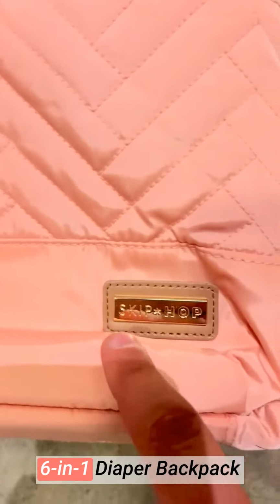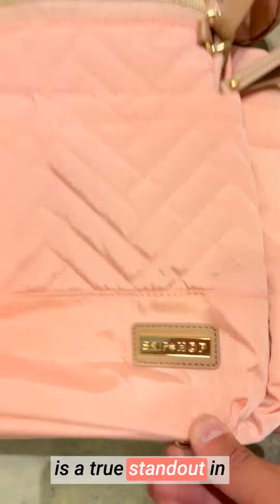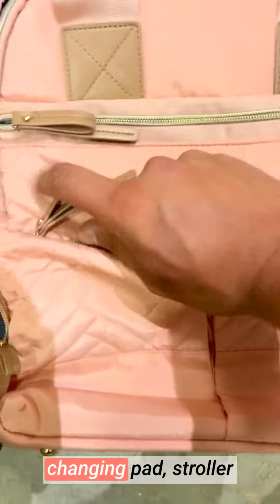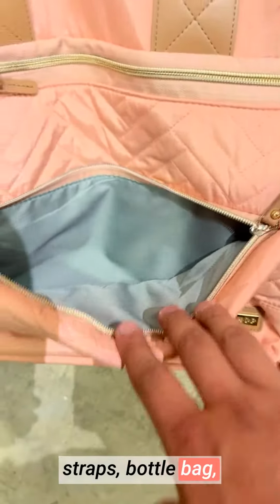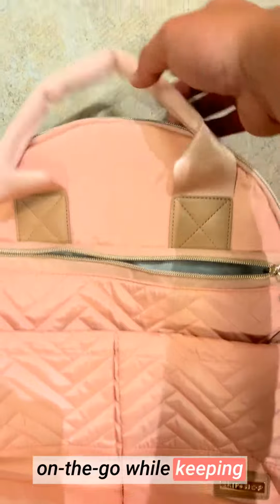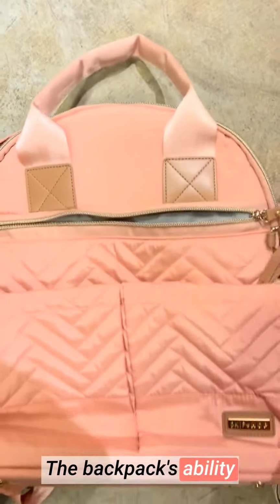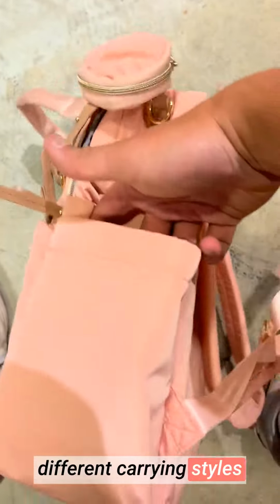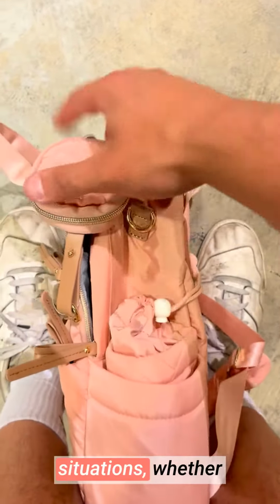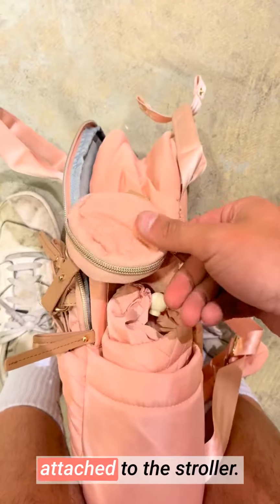The Skip Hop Sweet 6-in-1 diaper backpack is a true standout in terms of functionality. Its multifunction design includes a changing pad, stroller straps, bottle bag, and pacifier pocket, ensuring that I have everything I need on the go while keeping me well organized. The backpack's ability to transform into different carrying styles allows me to choose the most comfortable and convenient option for various situations, whether it's on my back or attached to the stroller.